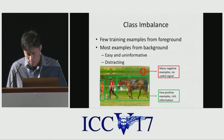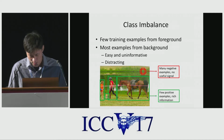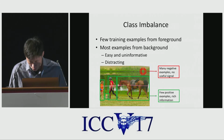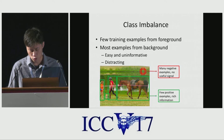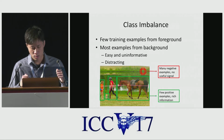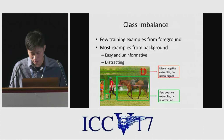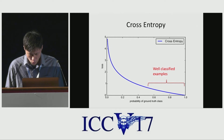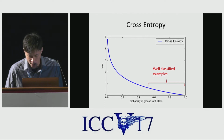So most boxes are background examples, and some of the background examples, which are difficult to recognize, could provide a very informative training signal. However, most background examples are easy and uninformative. And due to the large number of easy examples, it might actually fail the training process. So we identify the loss function as the main reason that a large number of easy examples can distract training.